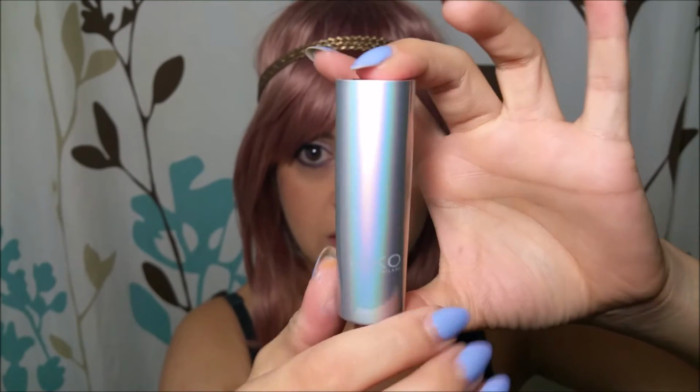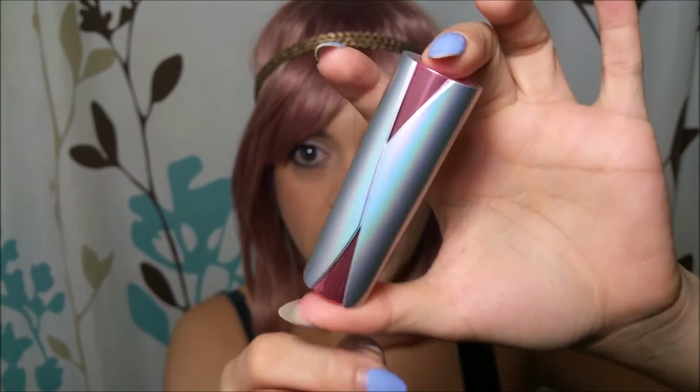They really weren't that expensive, and they actually smell really nice. This one again is the Luminous Chrome lipstick. This is in color 713, and this is what the packaging looks like. Like, how pretty is this?